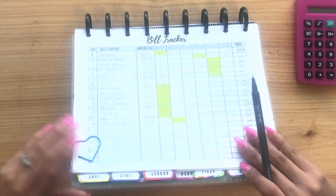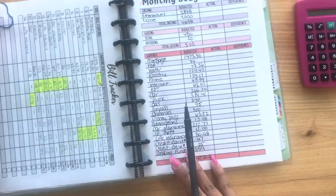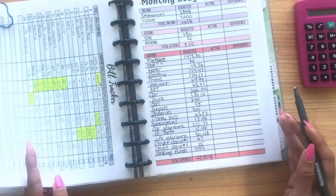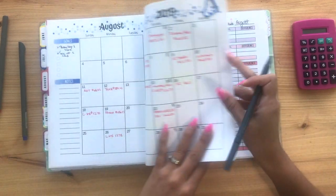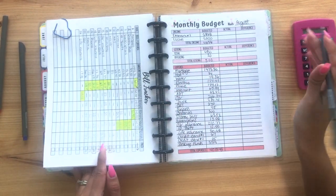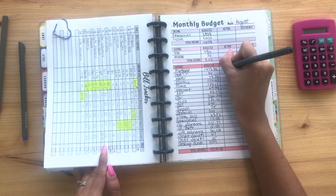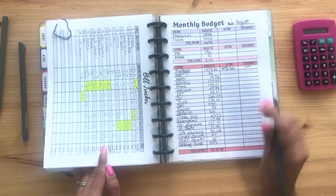So we are gonna go ahead and go through the budget and the calendar to see what has already been paid. The first one is the mortgage. As I see here, the total amount for the mortgage was $1473.30, and that is a fixed amount. So $1473.30, and there is no difference.